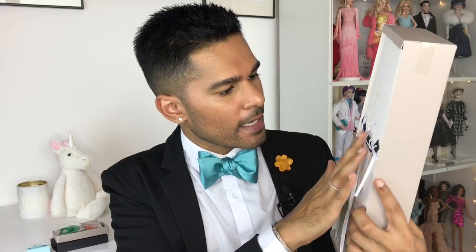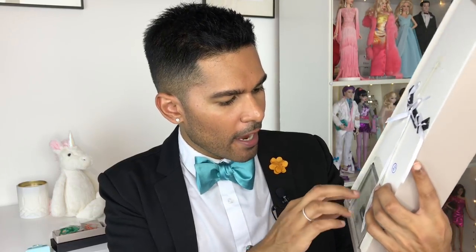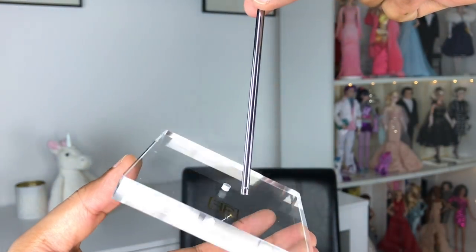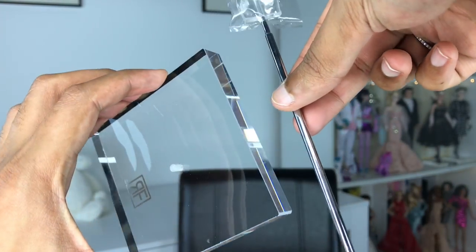COQ 145 of 725. Oh, how cool is that? She's tied down with silk white ribbons and the similar insets and holders that I saw at the Heart MLP collection. Oh my gosh, here is my absolute favorite clear stand that you guys are always asking what stands I use on my dolls. And here we go, this is what I use.